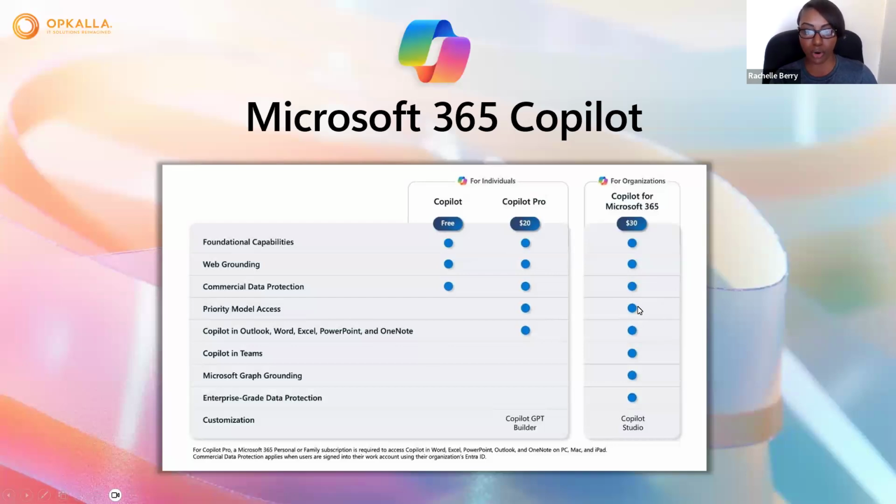All right, now how Copilot for Microsoft 365 differs is that it provides you with priority model access. All right, and this is more of a high performance feature that you'll be able to utilize when it comes to giving you more visibility into data that you're looking for. Microsoft 365 Copilot also works with all of the different applications such as Outlook, Word, Excel, PowerPoint, OneNote, the same for Copilot Pro. However, the difference is that Microsoft 365 Copilot works in Teams, unlike Copilot Pro, which does not.